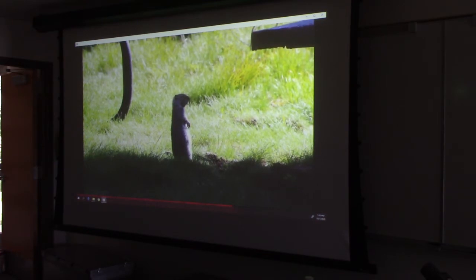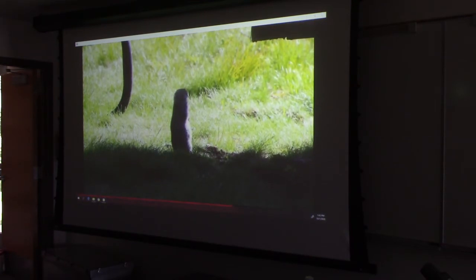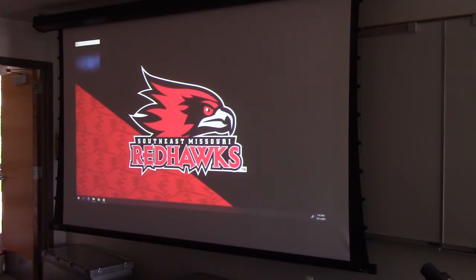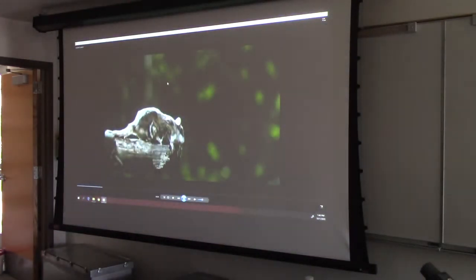All right, who else do I have here? Let's see. I got a couple additional cool things here. Let's look at this guy. Close this damn thing down. There we go. Good Lord. So this is the southern flying squirrel. This is in slow motion.